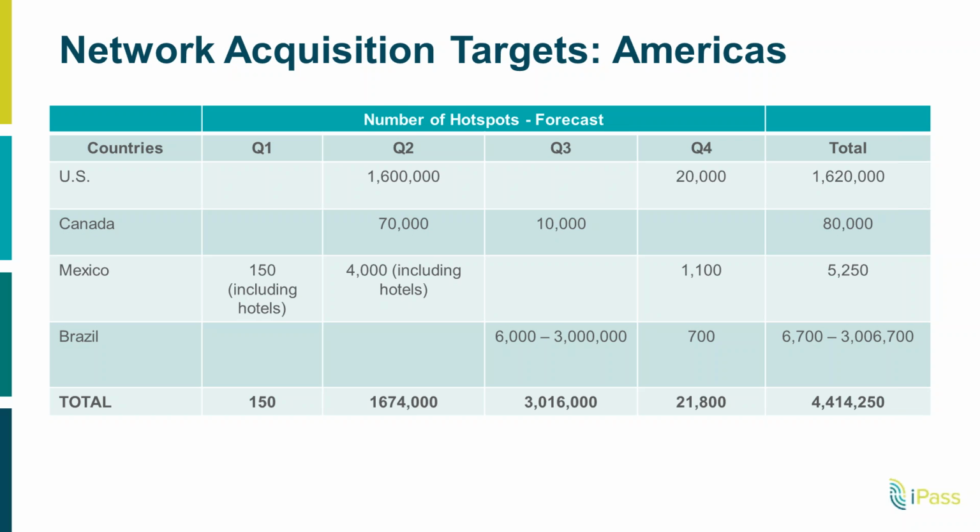And then in terms of footprint roadmap, and the targets that we would like to add into the network in the Americas, this slide is just showing you some of the markets and the numbers involved. So in the US for 2017, we're targeting another 1.62 million hotspots. You can see our growth plans for Canada, Mexico, and Brazil. As we write this, we're also assessing Argentina as another market to bring into the fold.